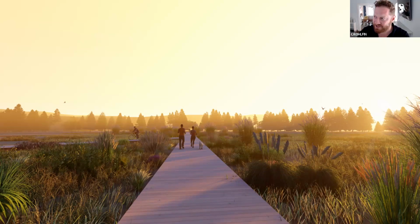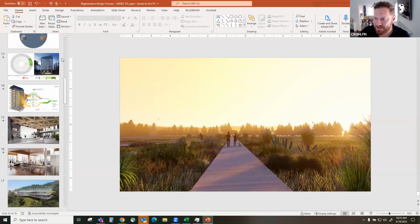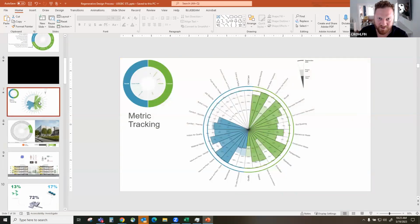So that's just kind of an overview of the framework and some projects. The intention is to do this for all categories of all projects. Some of these projects hit 4 or 5 categories, but I think we can hit all of them eventually.